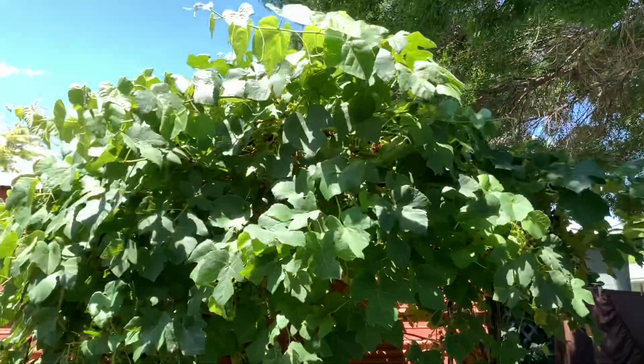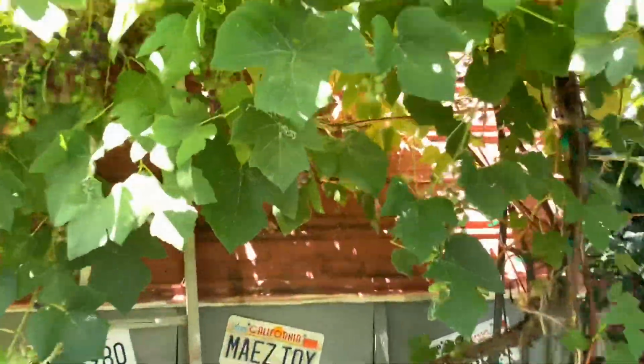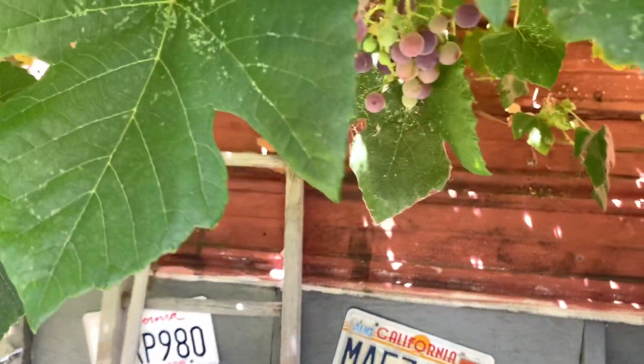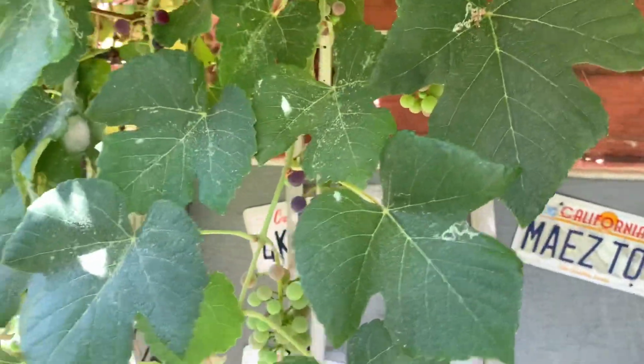Grapes are doing good. Let's see if we can see. Oh, look at there. See, starting to ripen, but they've got a ways to go. I started out with green and purple grapes in here, but almost 100% positive all I have now is red.